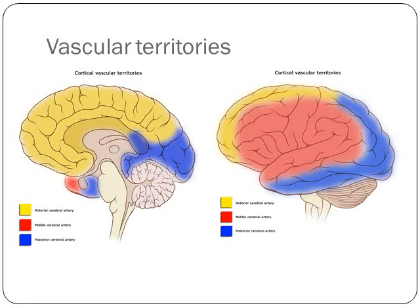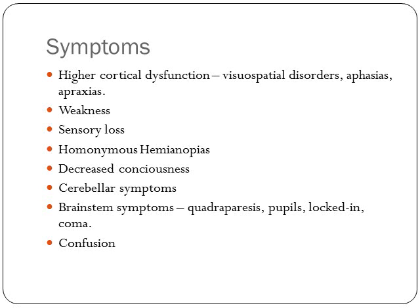So if the stroke affects one of those areas, it will affect that function and give rise to symptoms that affect that function. So the symptoms, higher cortical dysfunctions, are your visuospatial disorders like your inattention and your neglect. Aphasias can be expressive, receptive, conductive, anomic. It's like you can't name things, you wouldn't know that's a bottle. Well, you know it's a bottle, but you couldn't say it was a bottle, you lose the ability to name things. The big symptom we think of is weakness or sensory loss.